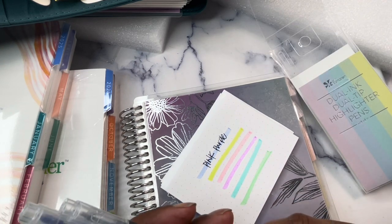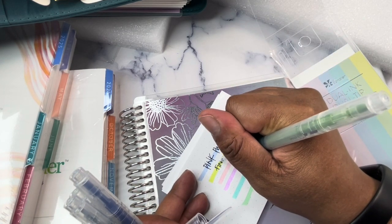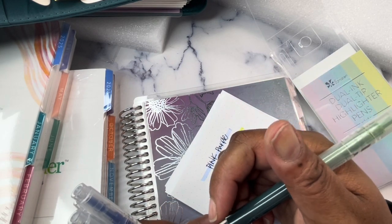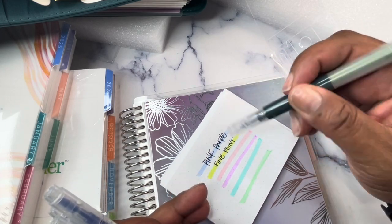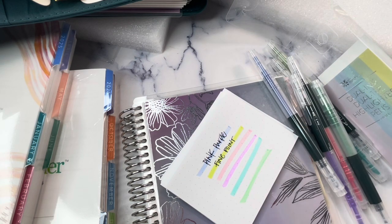I like these. It's considered a fine point, but it reminds me of those Sharpie markers, the fine point ones. I like the way it writes, though. It writes nice. So we got that.